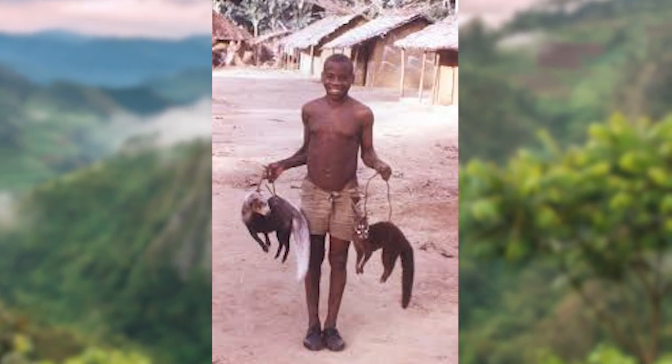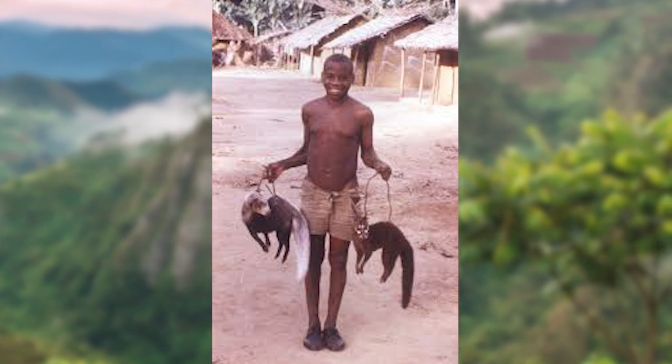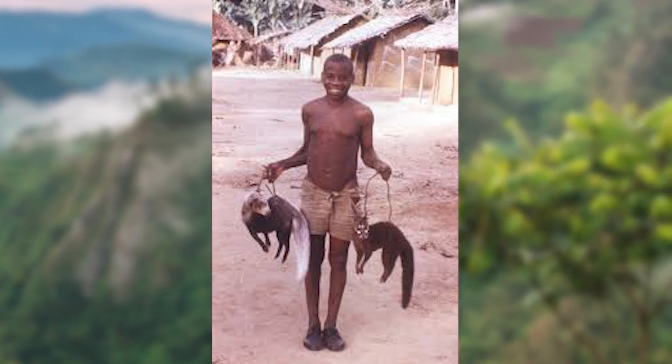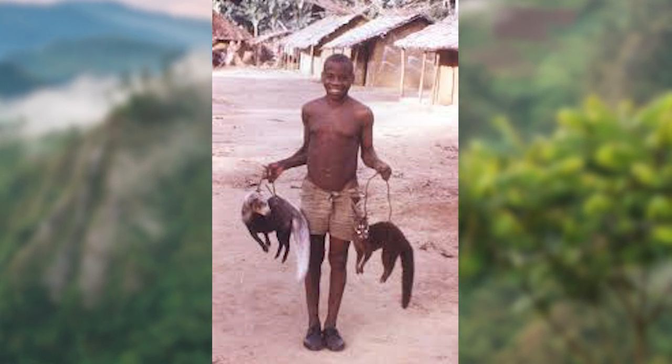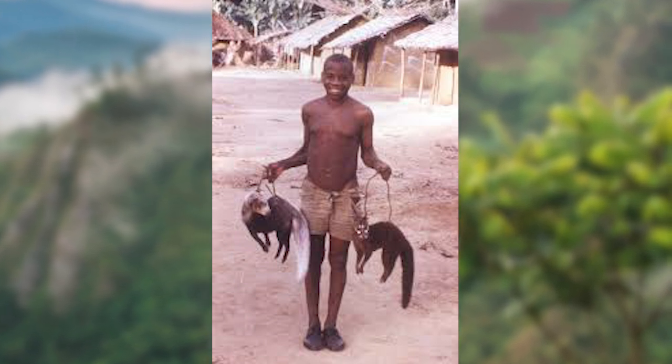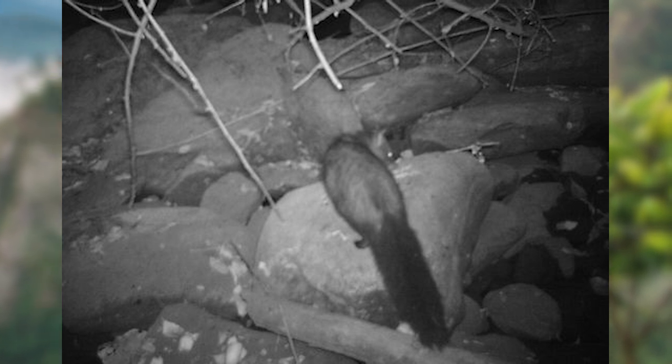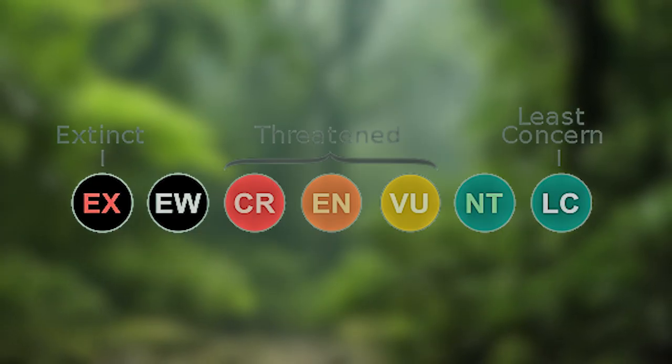Aquatic genets haven't been seen dead or alive since the 1970s, with very few specimens obtained in the relatively small area they inhabit. And the fact that not a single aquatic genet has been seen in almost half a century leads scientists to assume that not only are their numbers dwindling, but they likely have less than 10,000 individuals in the wild, which would push them from least concern to vulnerable.